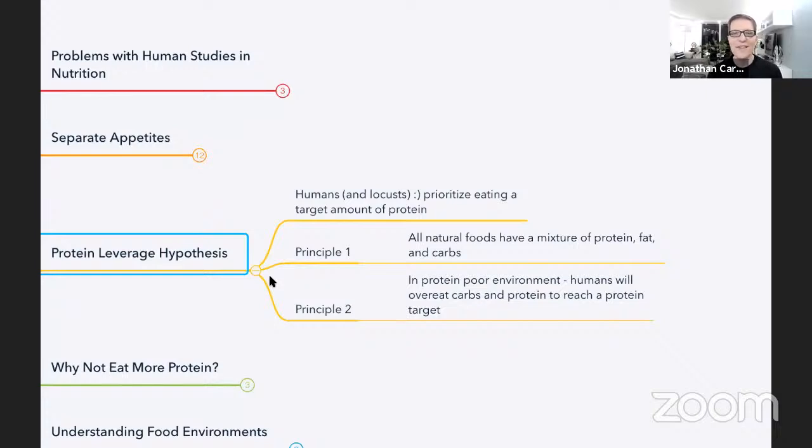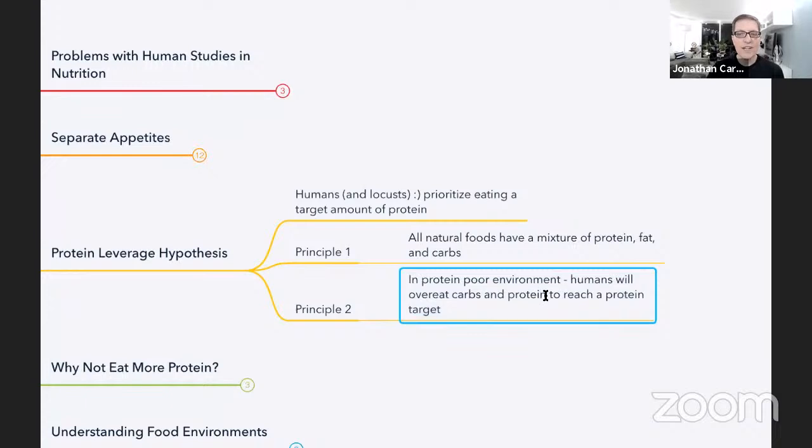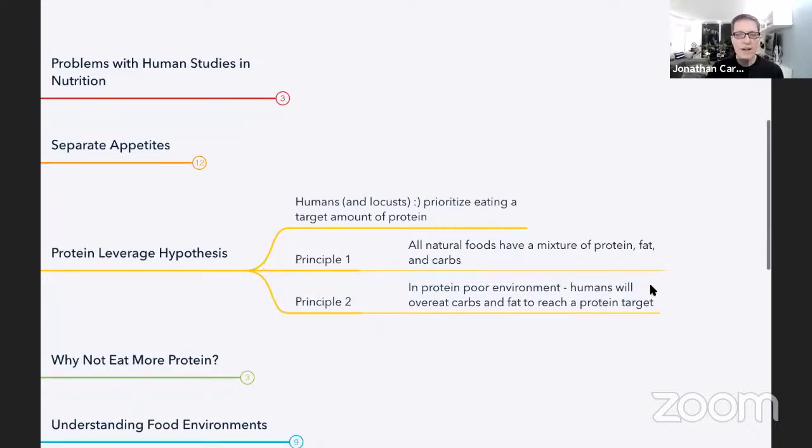prioritize eating a target amount of protein, which means that in a protein-poor environment, which is what we actually have, where people are eating processed foods, where sugar, processed carbohydrates, and oils are making up the majority of people's diets, humans are going to overeat carbs, in this case, and fat to reach a protein target. And that target, believe it or not, comes out in humans.